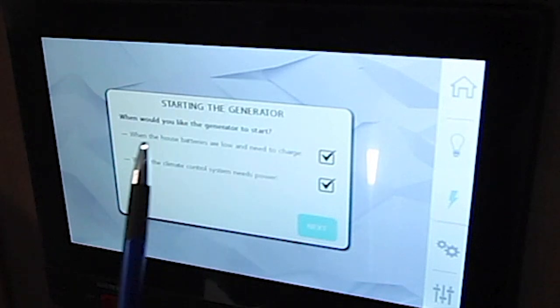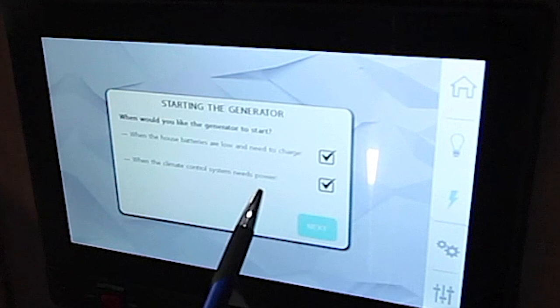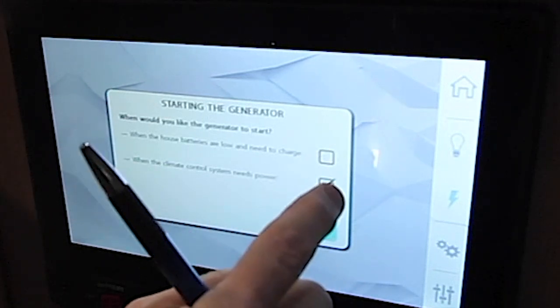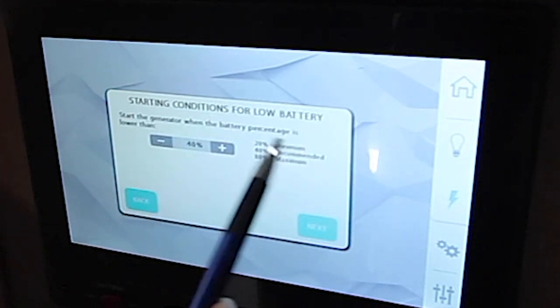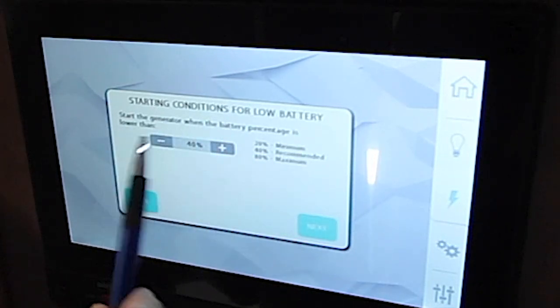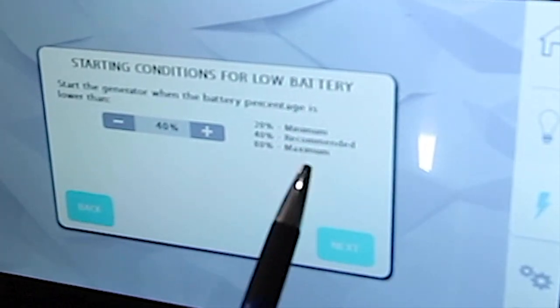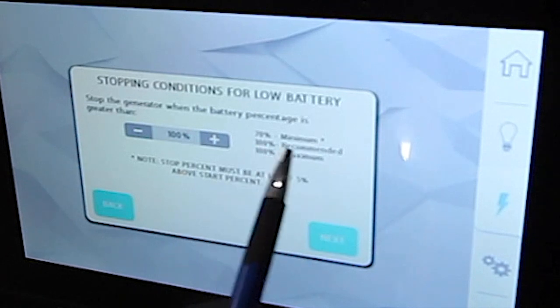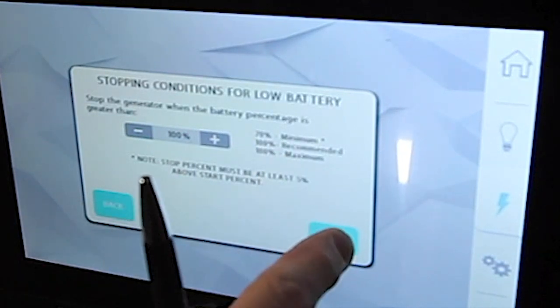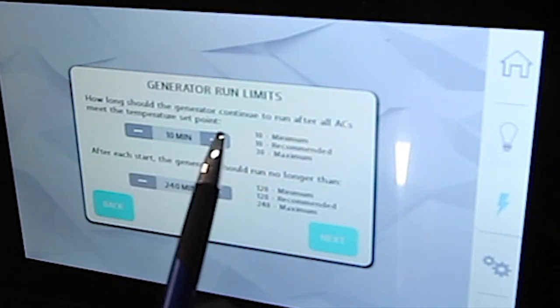So when would you like the gen to start? When the house batteries are low and need to charge, or when the climate control needs power. And you can choose yes or no to any of those. And then you go next. Starting for low battery: start the gen when the battery is lower than... On all these settings, they have a min, max, and then a recommendation from Pleasure-Way. So 40% is what they recommend. And then stop when it's 100%. So that's pretty simple. And then here is your climate control.